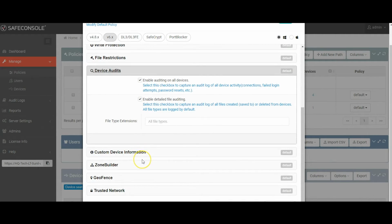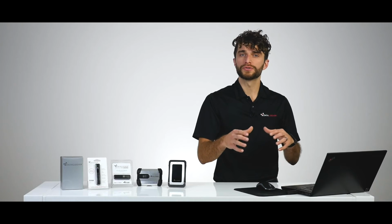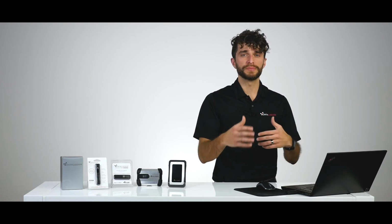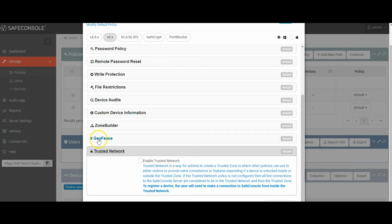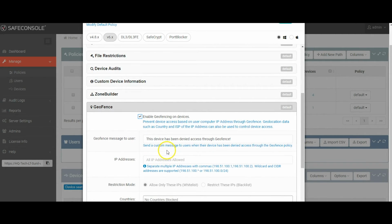The last three sections are all related, so we're going to take them a bit out of order. Trusted network can be used to restrict access to the devices based on a specific network location. For instance, you could define your trusted network as the internal network of your organization, thus restricting the policy so that devices are only allowed to unlock when connected to that network. Under geofencing, you can create a whitelist or blacklist of countries that your devices are allowed or maybe disallowed to be unlocked in.